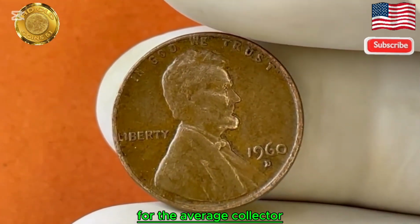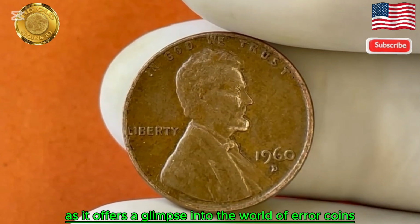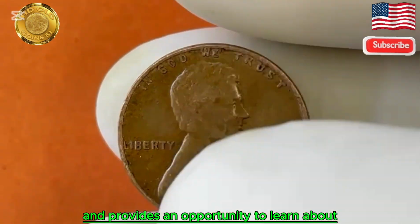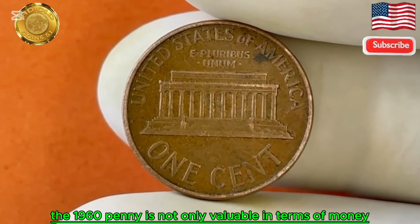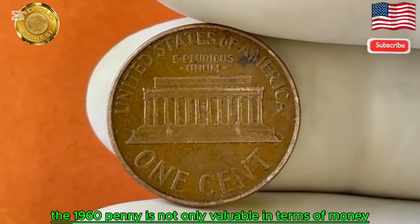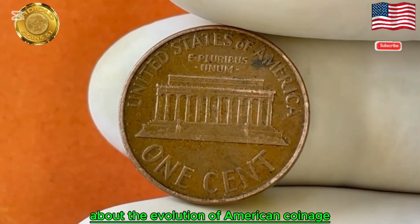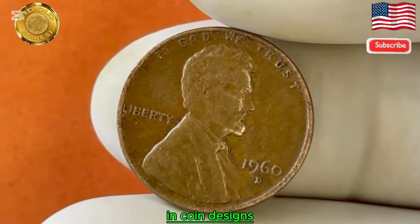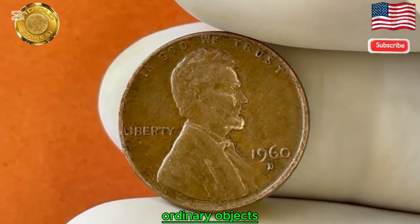For the average collector, the 1960 penny is a great starting point, as it offers a glimpse into the world of error coins and provides an opportunity to learn about the fascinating process behind coin production. The 1960 penny is not only valuable in terms of money, but also in terms of the story it tells about the evolution of American coinage. As we move through time and look at the changes in currency and coin designs, it's easy to overlook the importance of seemingly ordinary objects like the penny.